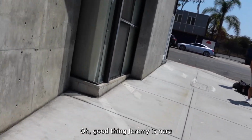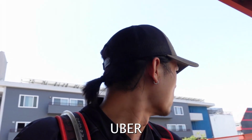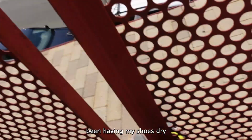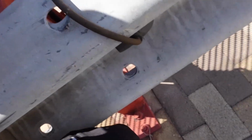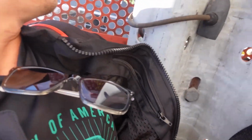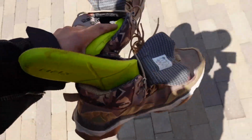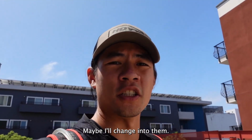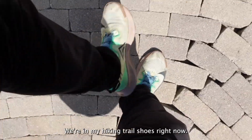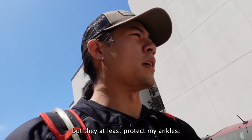Well, good thing Jeremy's here, because then he can haul the stuff in the Uber. So I've been having my shoes dry right there. Ugh. Oh no, I don't think I can get it. Ugh. Wait. Whew. Actually feels pretty dry. Maybe I'll change into them. I'm wearing my hiking trail shoes right now. I mean, these are hiking shoes too, boots, but they at least protect my ankles.